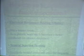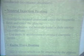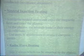So you can't get to 100 million degrees that way. Another way you'll try to do it is what's called neutral injection heating. Neutral, because you want to be able to go through the magnetic fields, and a charged particle spirals around a magnetic field. So you take very energetic neutral atoms, so they can cross the magnetic field and enter the plasma, and then they'll give up the energy through collisions.